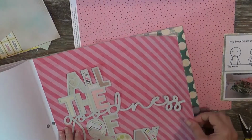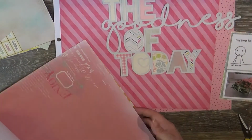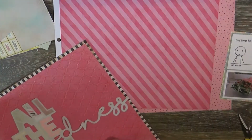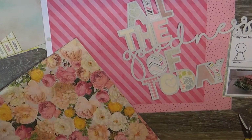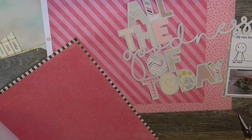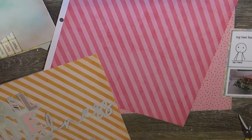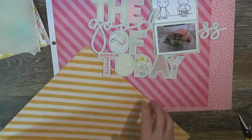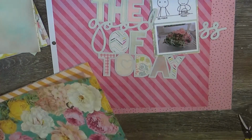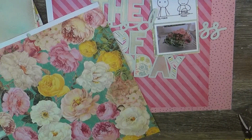This is a paper pad from Heidi Swapp, and it's called Sugar Chic. And oh my gosh, I've had it forever. It's got some glitter to it. It's got some pretty strong, bold colors. And I think that's what I needed. I needed a pop. I originally thought I'd do the yellow, but everything blended in too much with the yellow. I just needed a bright pop of color, and I found it with this stripe. So I'm going to use this stripe as the background.